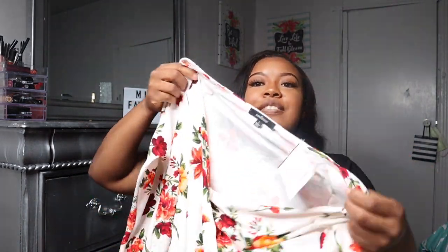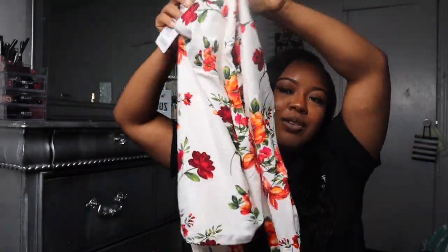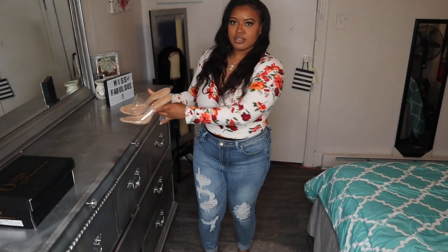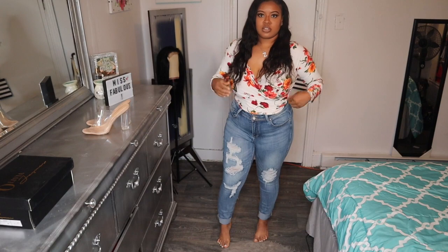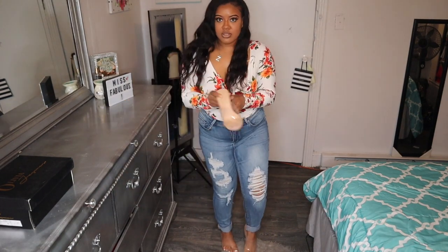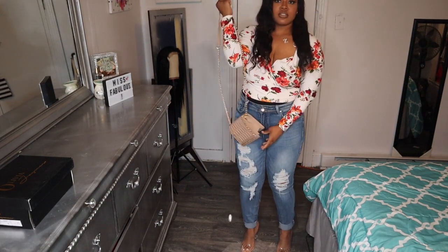And then I got another shirt. This shirt was $6.99, and it was 50% off, so it was $3.50. $3.50 for this cute blouse. It's like a wrap shirt, and the material doesn't feel really cheap. That's one thing I do like about Burlington Coat Factory or Ross. The clothes don't feel cheap.